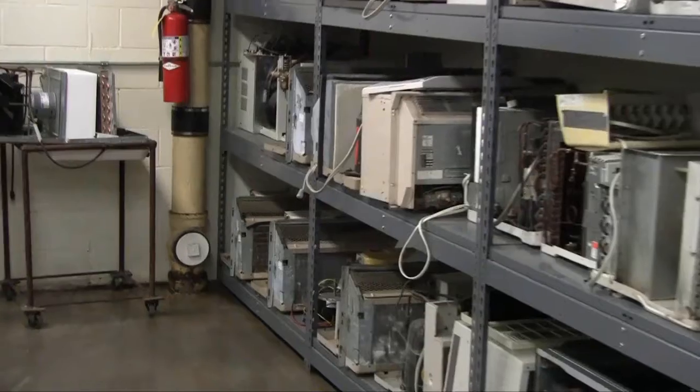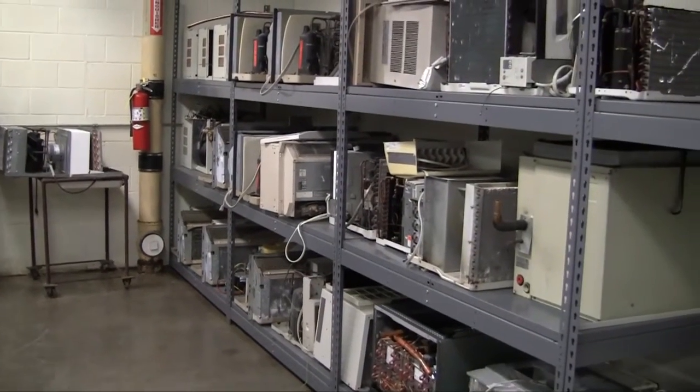And that's what we try to do in the lab here, is we try to make sure that all of our equipment is as close to new technology as possible, because they need to be able to see that. They need to see new technology, and it's changing constantly.